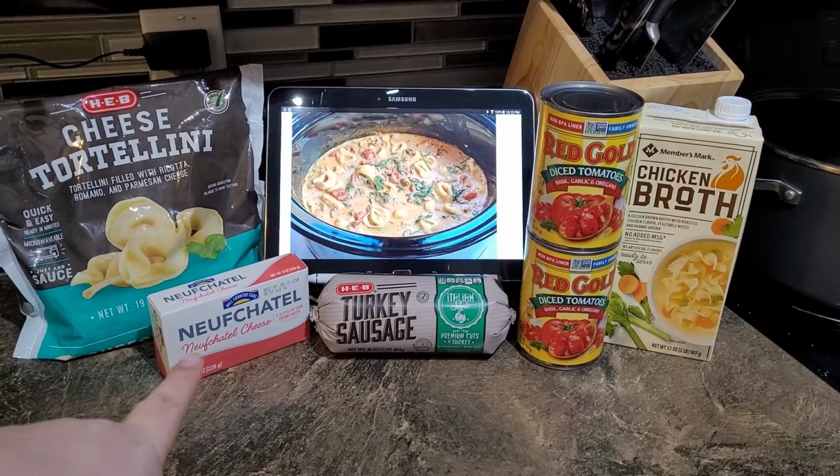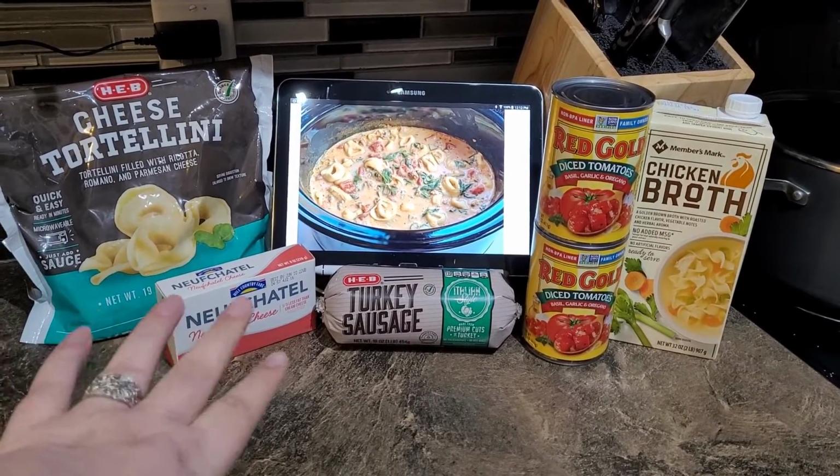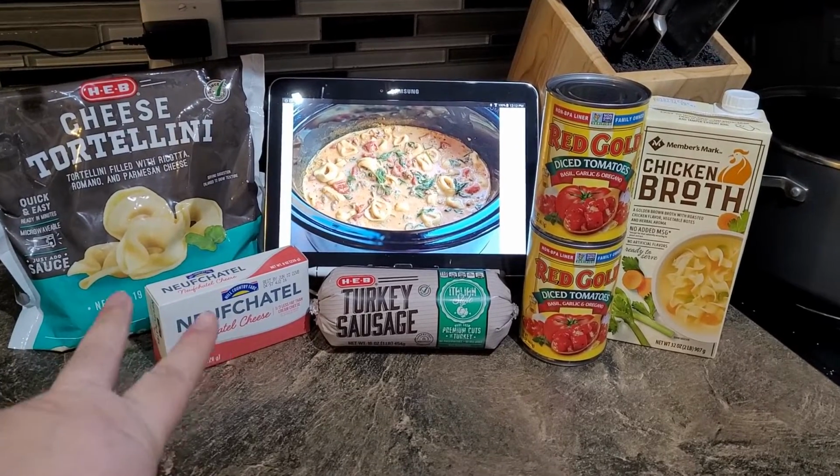I'm doing Neufchâtel instead of cream cheese. This is just a reduced fat cream cheese. Honestly, to me, it tastes exactly the same. I cannot tell the difference in texture or flavor.